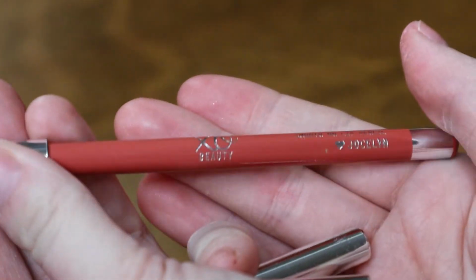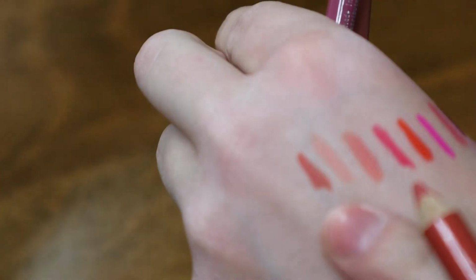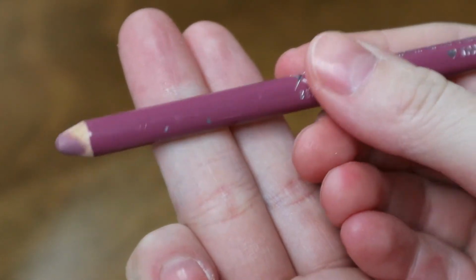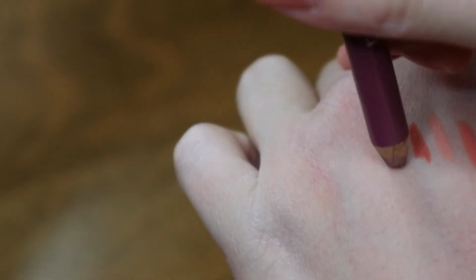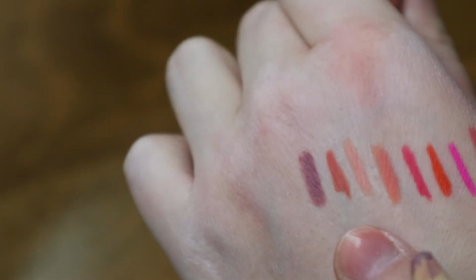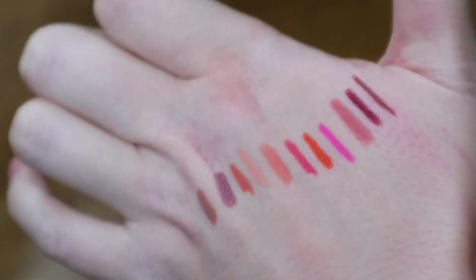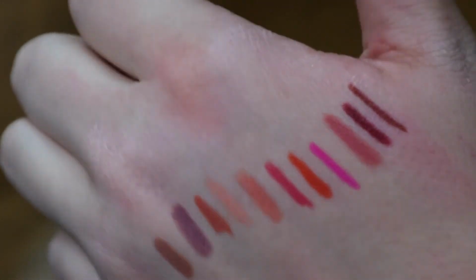So I've got 3 more. We have Jocelyn. This is like a coral kind of color. Tracy is, I would call, like a purpley sort of mauve kind of tone, whatever you want to call it. And lastly, we have Marie, which is like a beautiful neutral. So those are the XO Beauty ones.